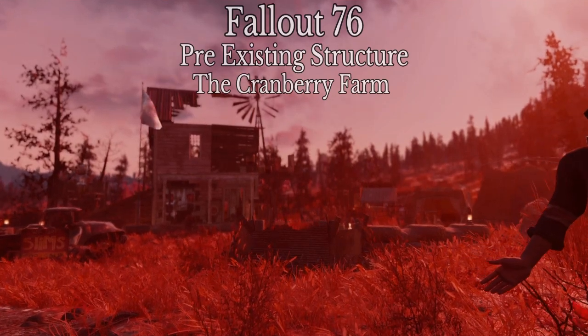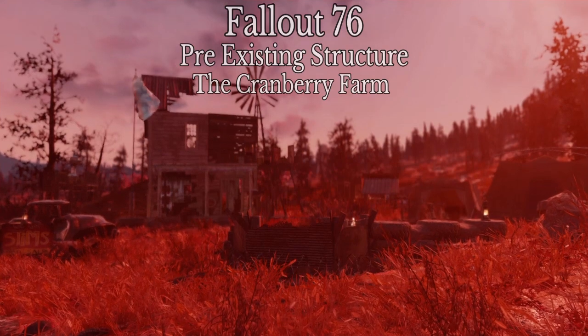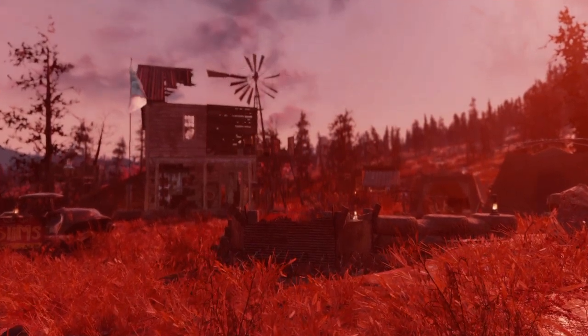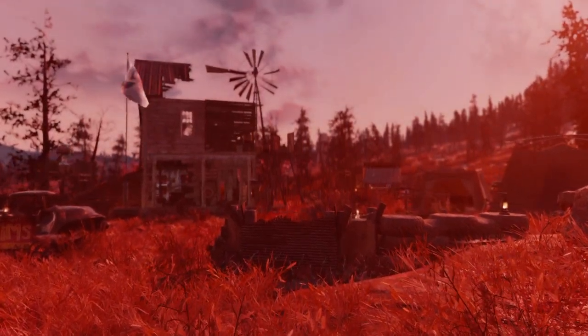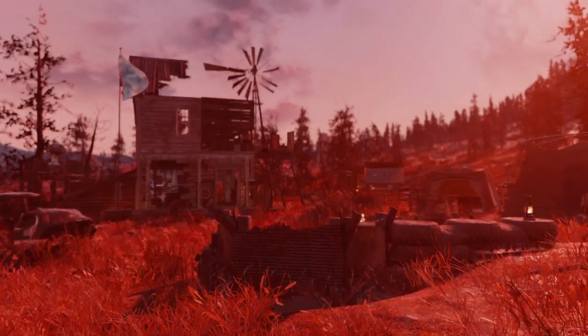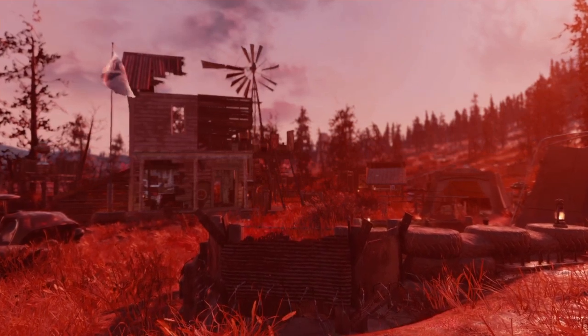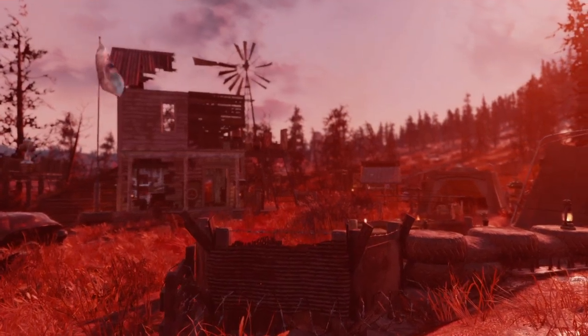Now, as you can tell by the title and the very obvious background, this is yet another pre-existing structure build. In this one we are in the Cranberry Bog, as you can probably tell by the background and the colour really. This is just southeast of the Big Ben Tunnel East and southwest of Watoga train station.